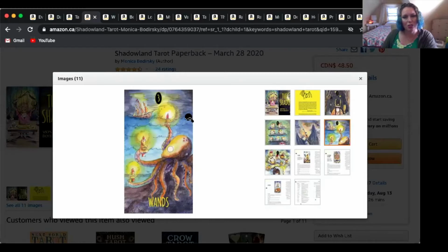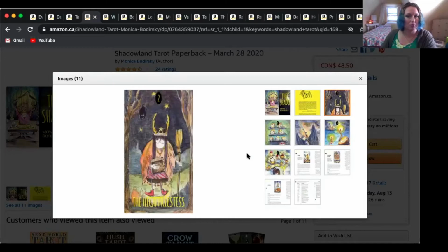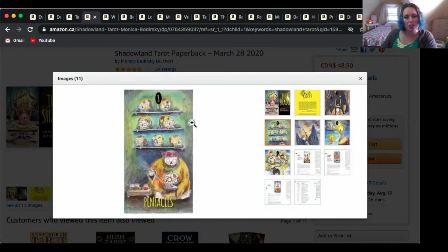Beautiful. Very, very cool imagery. I like the octopus. But I mean, again, I don't know. If it's for shadow readings, how often would I use it? Probably more often than I think. But let me know what you guys think. I just think it's so fascinating, and I don't have anything like this.